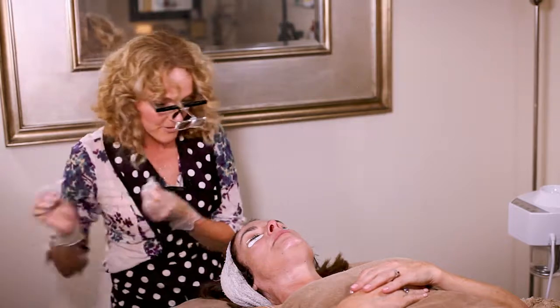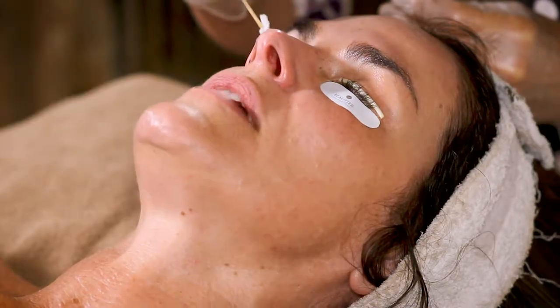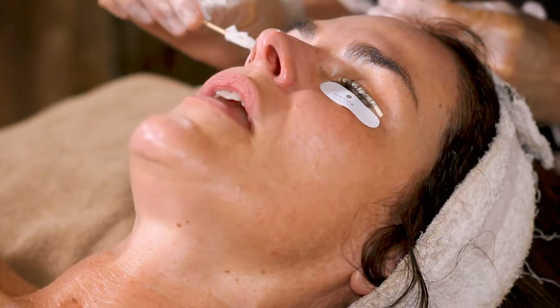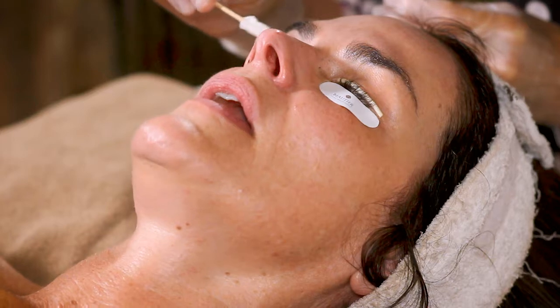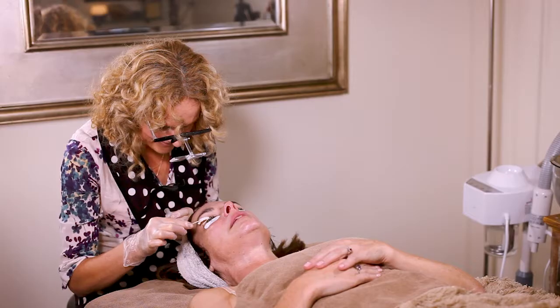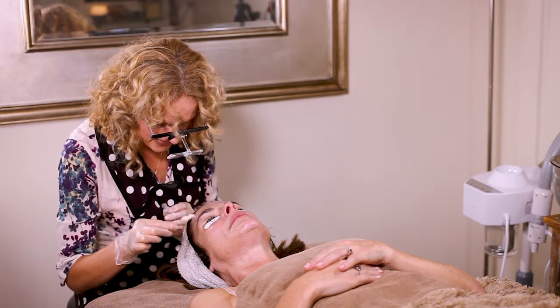So now I'm going to put the perm solution on, so keep the eyes closed. Who knew we'd be perming our lashes? Right? Back when I was a kid in the 80s, man, you permed your hair. You had big old hair. And now we're perming our lashes. I can definitely smell it. Yeah, that perm solution. The nice thing is, though, it's not for long.